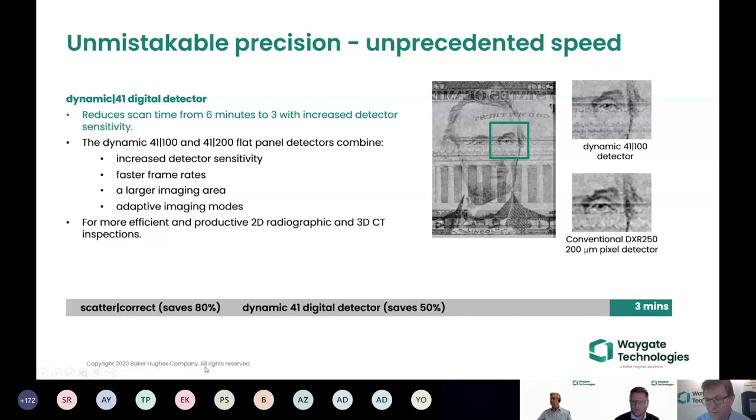So we save 80% with scatter correct, we save another 50% with the dynamic 41, and now we are at 3 minutes scan time, so from 60 hours to less than 5 minutes by two technologies we have in our systems. Last bit of this is X-ray technology.